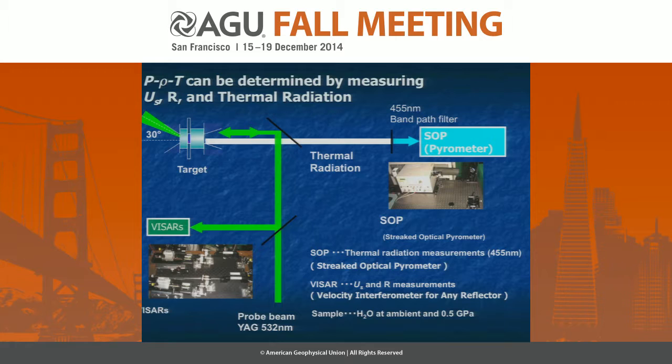So here is the diagnostic system. We determine the shock density and pressure from the shock velocity of quartz as the shock standard material and the shock velocity of the water sample measured by using VISAR. VISAR is one kind of velocity interferometer. And I also determine the shock temperature by thermal radiation at 455 nanometers and reflectivity at 532 nanometers, measured by using the SOP, which is one kind of pyrometer, and VISAR, respectively.